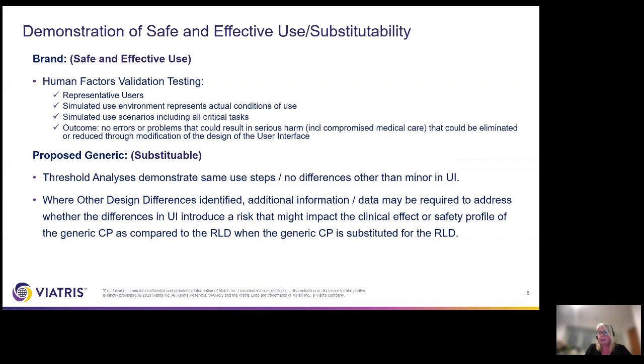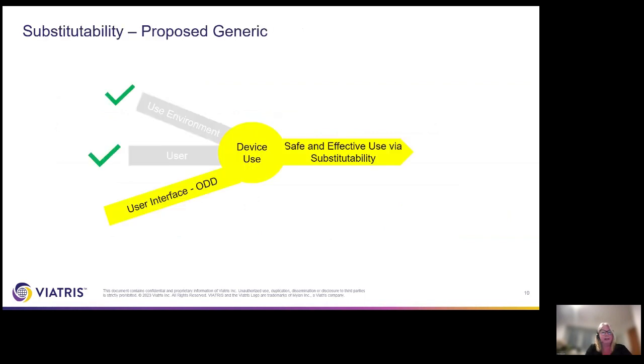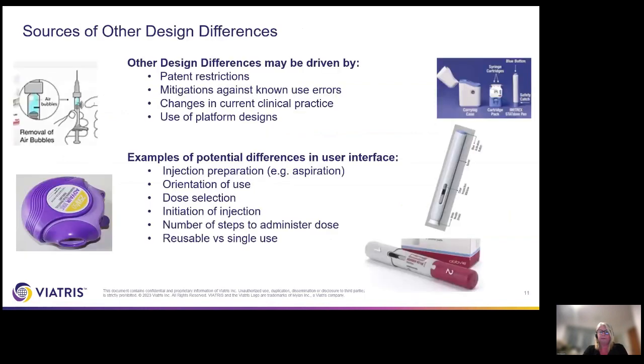The next two slides just seek to illustrate this, the differences and similarities in the pathways to confirmation of safe and effective use for both the brand, and then, as we've seen lifted from guidance, the generic. We really don't need to linger here, as we're all aware, and we've heard lots this last couple of days, of the common potential differences and how they arise. So we've heard of patent restrictions, mitigations against known use errors, changes in the current clinical practice and use of platform designs. And where that brings us to is differences in injection preparations, orientation of use, which I'll come back to later, dose selection, number of steps to administer a dose, the method of initiating injections, and reusable versus single use.